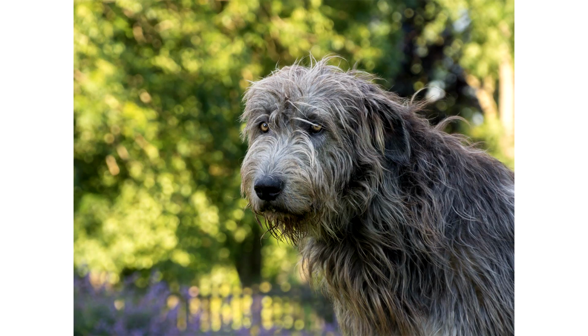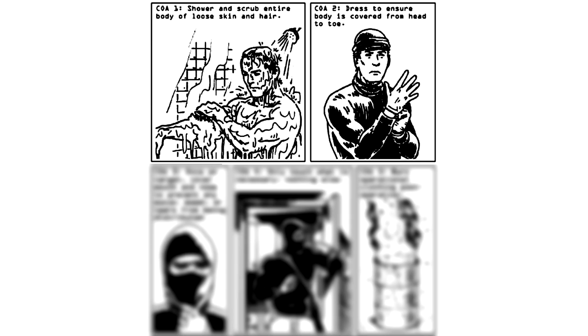Start by thoroughly scrubbing your body from head to toe, removing as much loose skin and hair as possible. At this stage, my hair is basically a lost cause and I couldn't leave a scene without looking like a mangy dog had been through the area. Then you must cover yourself completely in clothing so that as little of your naked skin is exposed as possible.